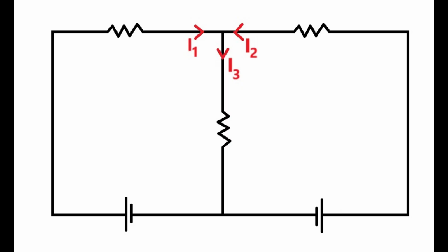Then I built the circuit in the lab and measured the current going through that one specific resistance and compared my results. Kirchhoff's first rule states that the sum of currents entering a junction equals the sum of currents leaving the junction. So for example, in this case, I3 equals I1 plus I2.